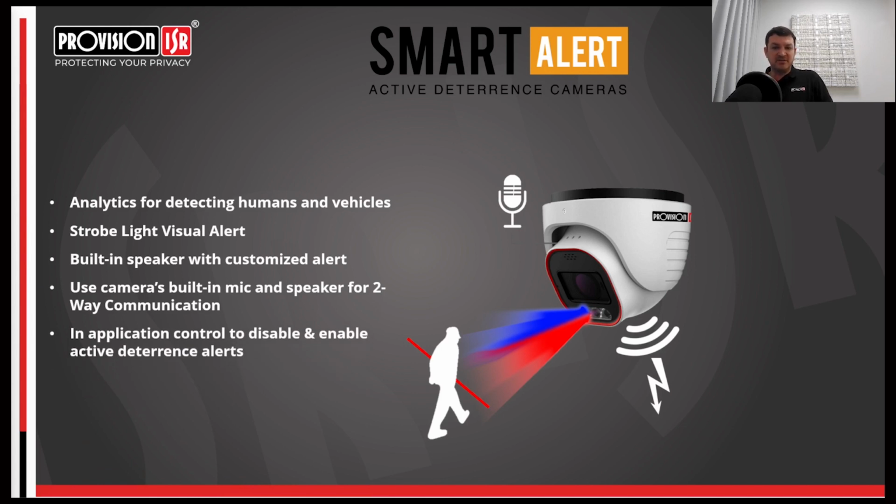The convenience of a single button in our Cam2 app allows for seamless control, enabling and disabling the deterrence alerts. So this means that if you want to bypass the alerts, meaning the visible and audible alert on the camera itself, but still be able to record the event on the MVR, you have that ability to bypass that and still maintain the record of the event.